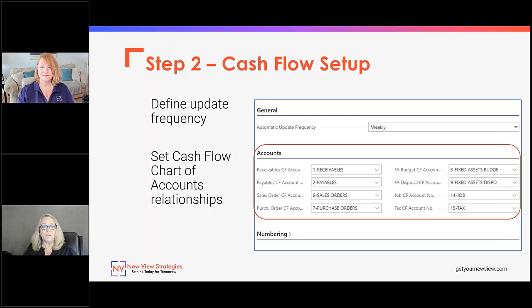There are other things in the cash flow setup that I've not used yet. Of course, for your numbering, you can have the system sequentially number cash flows. But the basic here is attaching the chart of account numbers that you define to the system's receivable accounts in cash flows, the payables, et cetera. There are only these 4. It's not like you have to do it twice. It's just these 4 or 8. Sorry, I can't count. And that's all there really is in the cash flow setup.